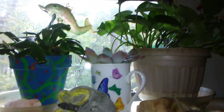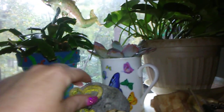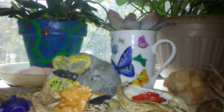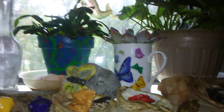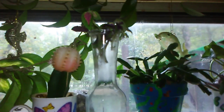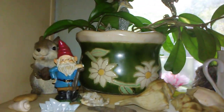A succulent here and a philodendron, a Debbie succulent, and they're supposed to bloom in the purples sometime, so maybe I can get that for you guys. It's blooming. My Christmas cactus and moon cactus and my Hoya.